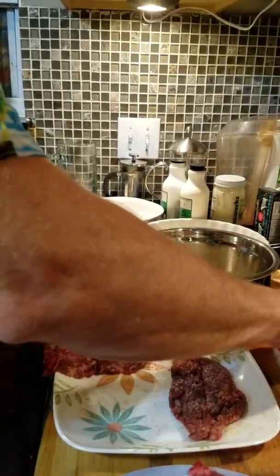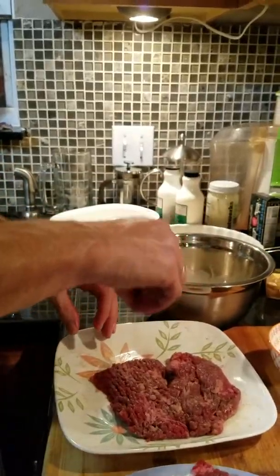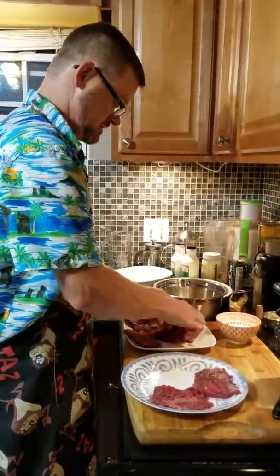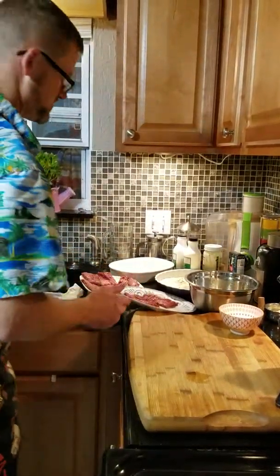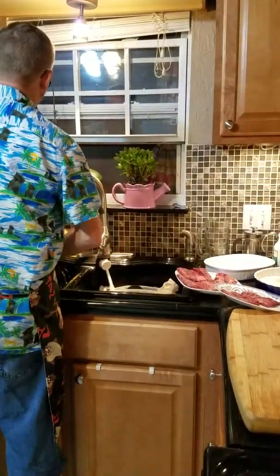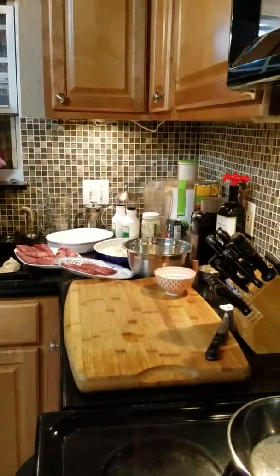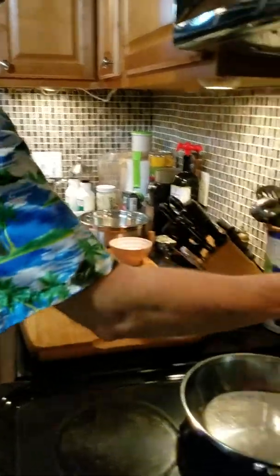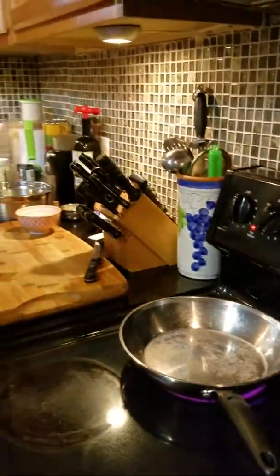It'll be perfect anyway. All right, let me finish seasoning these pieces of steak, then we'll get to breading. Actually, what we'll start doing as well is heating up the pan more because we want to be able to bread these and then start frying them. I need to wash my hands real quick. Alright, I'm going to turn the heat on the pan up to a 4 for right now. Then we'll turn it up a little bit more once it comes time to cook.